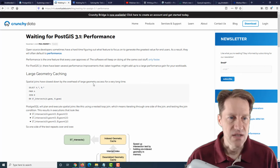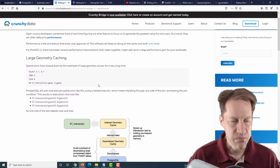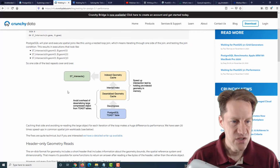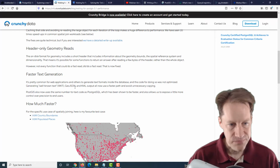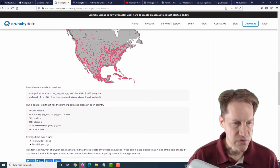The next piece of content is Waiting for PostGIS 3.1: Performance. This is from crunchydata.com, and he's talking about some different performance improvements that have been made to the upcoming PostGIS 3.1. First, large geometry caching, header-only geometry reads, and faster text generation. And then he says how much faster, so he did an analysis using this example here.